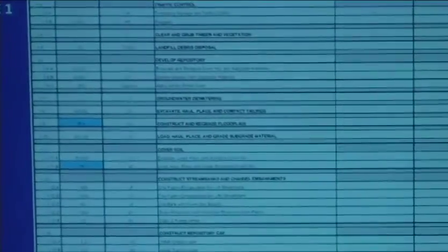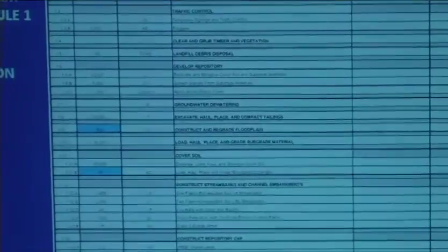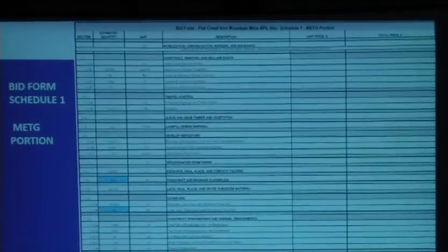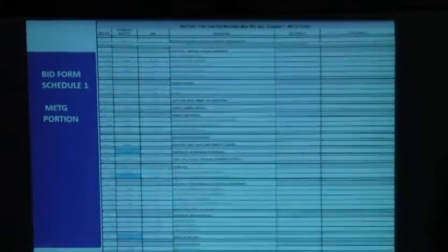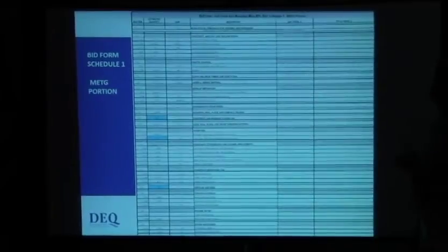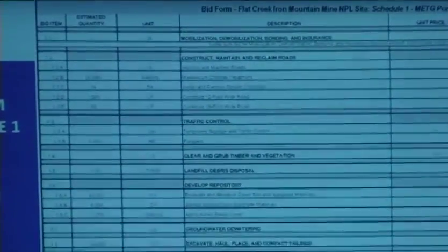Oh, yeah, here's a bid sheet. Actually, I'm just not going to read this. We're gonna dig up the tailings, put them in a repository, and seed the place. That's what we're going to do, but as you can see, we've got about 60 bid items, so there's quite a bit of detail to it. In a nutshell, we're gonna dig it up and clean it out of there, but it's actually a fairly complex job. This one is actually very complex. So that's just to give a clue.